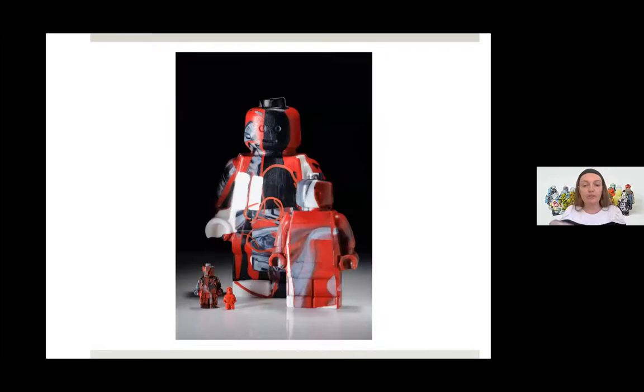So moving on to another part of the project. Over time, I've been trying to work with increasingly challenging types of glass and pushing the boundaries of the material.